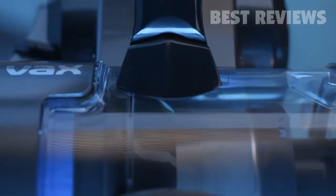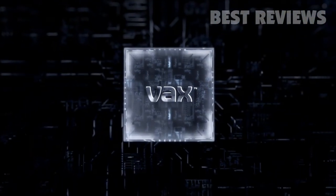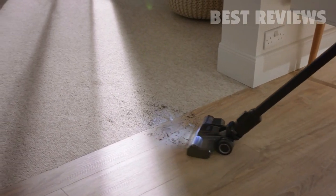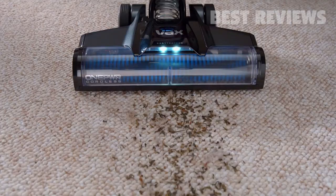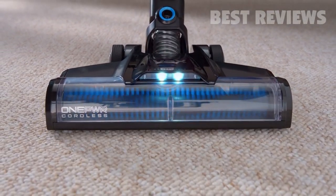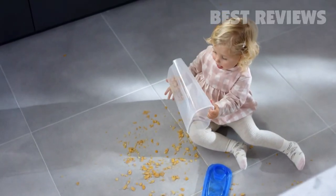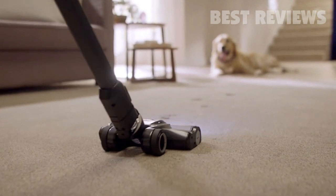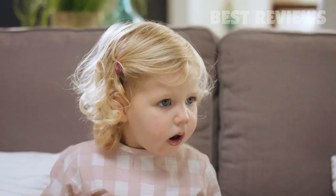The Blade 4 features our best-ever brushless motor and Vax Core technology. What does that mean? It outperforms the UK's top three best-selling cordless vacuums. Down where the powerful cleaning happens, there's a twin helix brush bar. What does that mean? It means it can do this, working hard, cleaning deep on both carpets and hard floors.